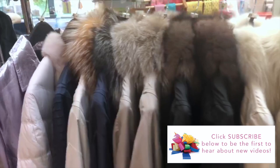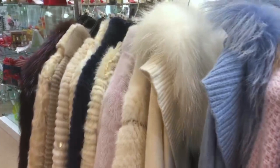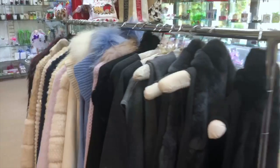I'm just gonna go down the line. Perfect. You guys go. So you can just kind of see what we have here and what's available in the different colors. And you have both, there's fox fur, and then I think there is also Rex rabbit fur, isn't there, on the gloves or the hat on those pieces.